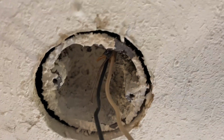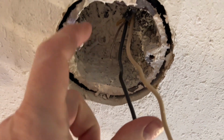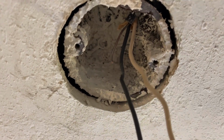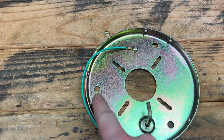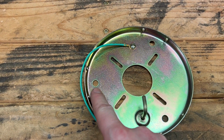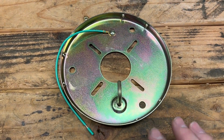I stripped the wires back a bit more, at least the outer insulation, so that I could access the ground, because obviously it's a metal fan. We want to make sure it's grounded. It has been determined that this hole here will be used for the electrical box side, and over here will be the joist.